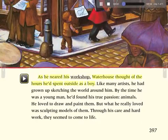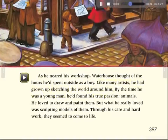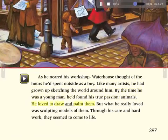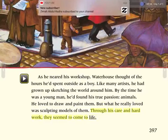As he neared his workshop, Waterhouse thought of the hours he'd spent outside as a boy. Like many artists, he had grown up sketching the world around him. By the time he was a young man, he'd found his true passion, animals. He loved to draw and paint them. But what he really loved was sculpting models of them. Through his care and hard work, they seemed to come to life.